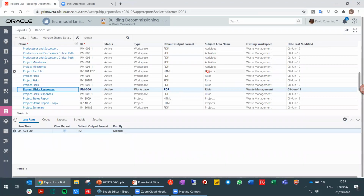So the report functionality is very straightforward. You can set a default output format as well. We've got PDF set for this one as well. Straightforward to do.